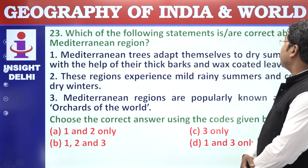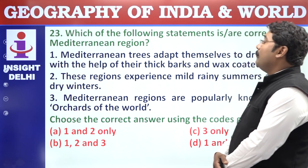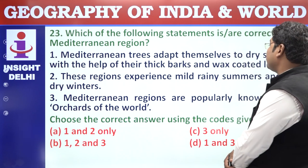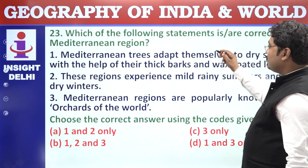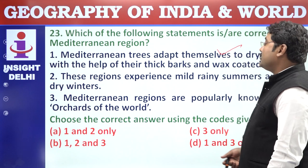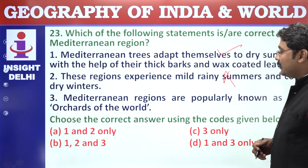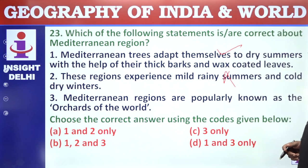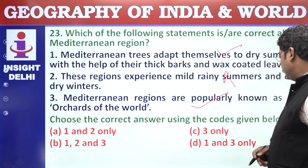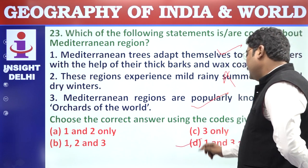Which of the following statements is or are correct about the Mediterranean region, meaning the Mediterranean Sea part? Mediterranean trees adapt themselves to dry summers with the help of their thick barks and wax-coated leaves. Yes, because Mediterranean regions have dry summers and wet winters. These regions experience mild rainy summers and cold winters. No. Mediterranean regions are popularly known as the orchards of the world. Yes, it's also right. Correct 1 and 3, so the answer will be D.